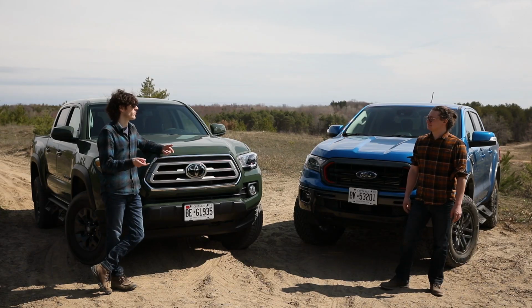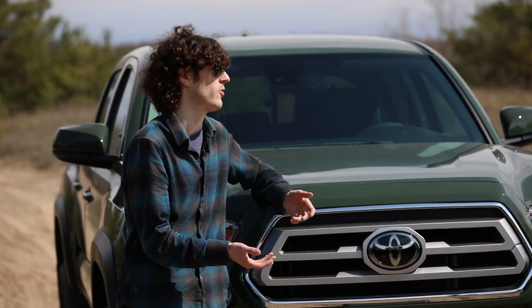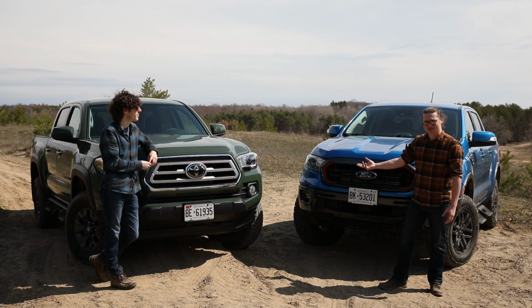So we've driven these trucks on the highway, we've driven them on city streets, and now we've driven them on some off-road trails. And I think we've already answered the biggest question. Both of these trucks are perfectly capable of replacing a full-size truck. They're both as big as a 1990s full-size, they'll pull as much as one of those.